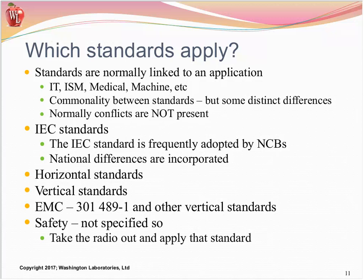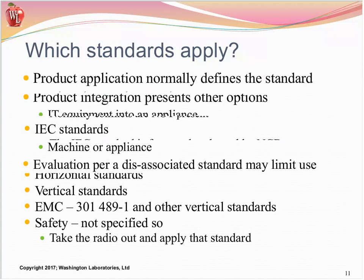You should select the standard without the radio, and you apply that. For instance, a medical device: if you remove the radio, then the safety for medical would be applicable. With the radio, it still should be medical, not an IT equipment. Medical shouldn't change just because we put a low power sensor or a radio or a wireless connection in it. So remember, we're evaluating for safety based on the product as if there was no radio, and then we can't omit the radio kinds of evaluations. So select your standard appropriately.